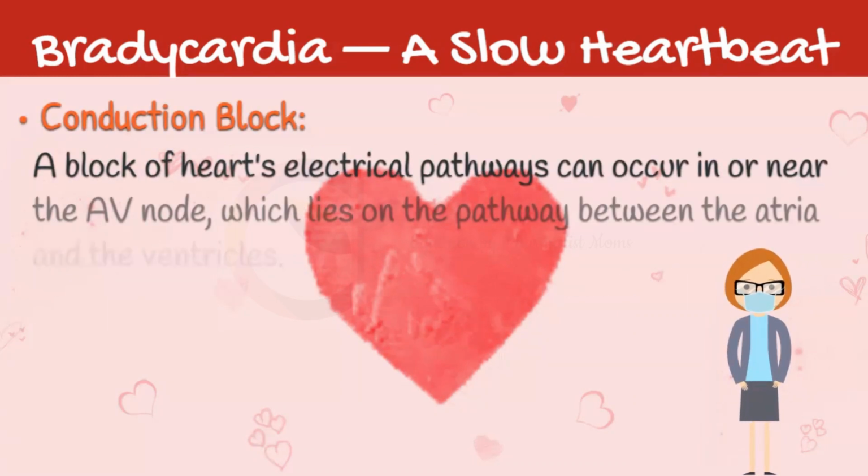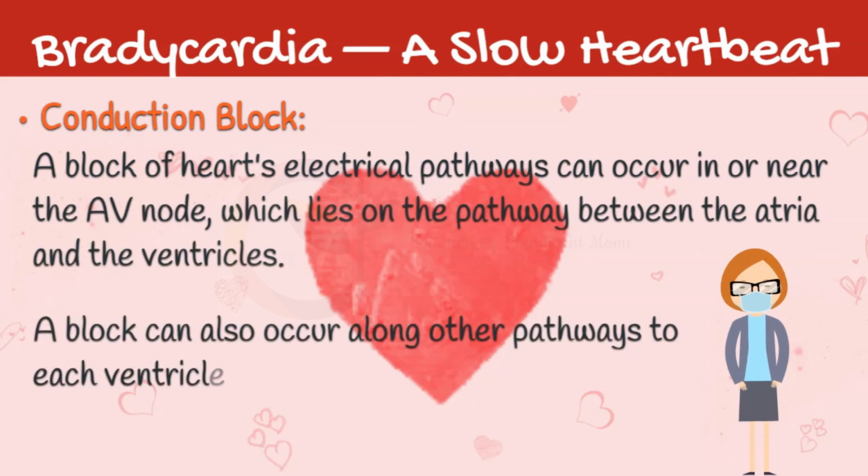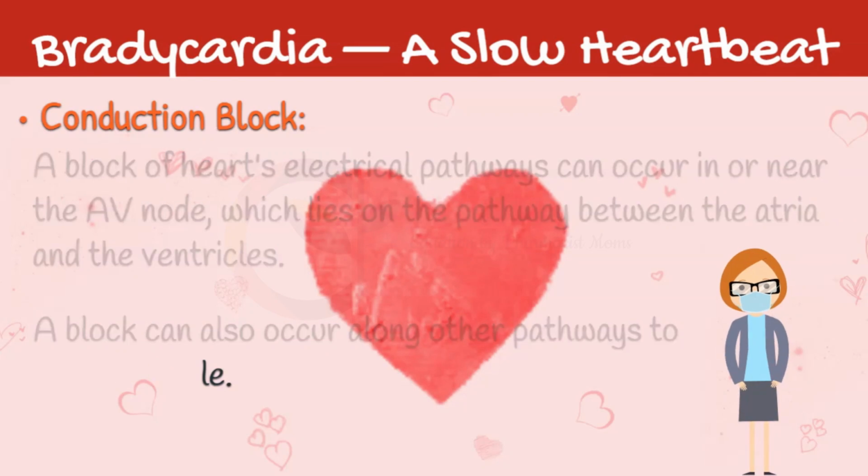Next is conduction block. A block of the heart's electrical pathways can occur in or near the AV node, which lies on the pathway between the atria and the ventricles. A block can also occur along other pathways to each ventricle.